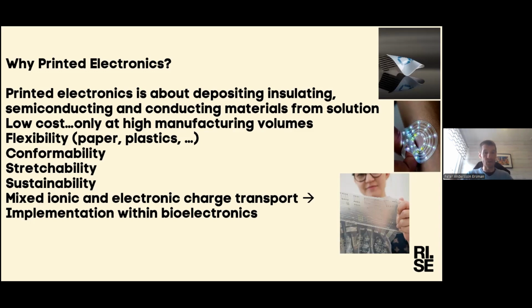And about the low cost, some claim printed electronics is low cost. I do not really agree, because in academic scales and low scale production, it's actually quite expensive. But of course, once you try to commercialize and reach high manufacturing volumes, then you can really establish a low cost route of printed electronic devices.